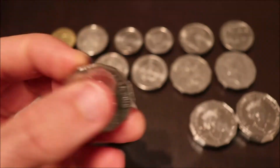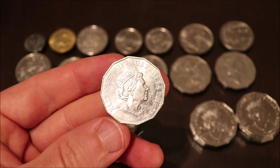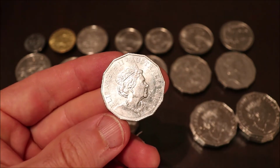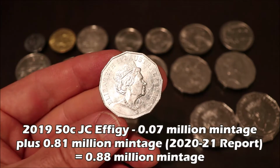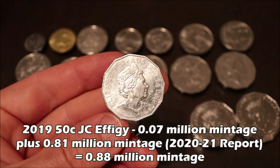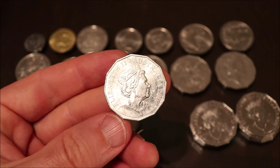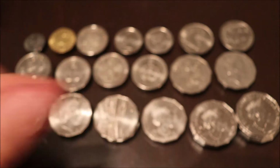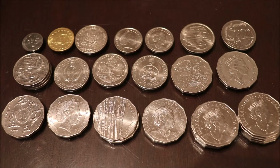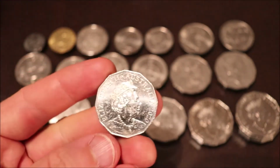The 2019 JC. So again, with this annual report theme, we knew about 70,000. The report has added 810,000, so that bumps it up to 880,000. So that's very low for a 50-cent coin. So if that stays at that figure, and that one might, because I find way less than the IRB, we'll have to see what happens with the JC from 2019.